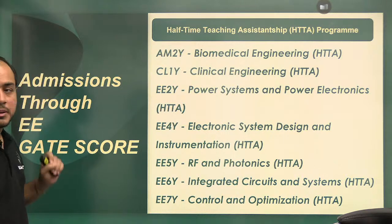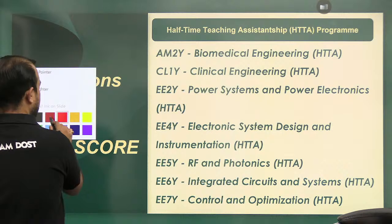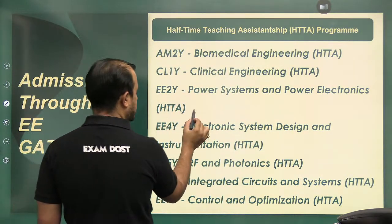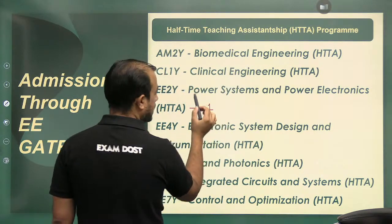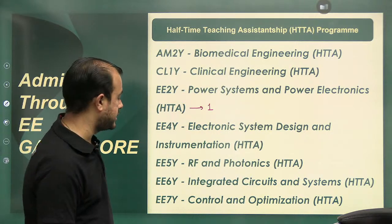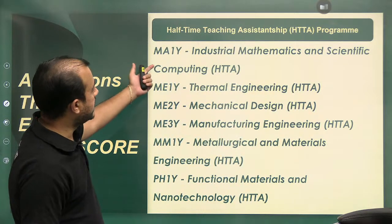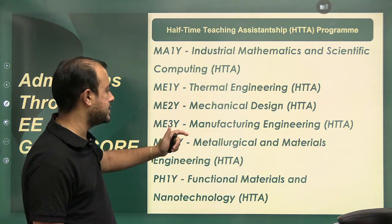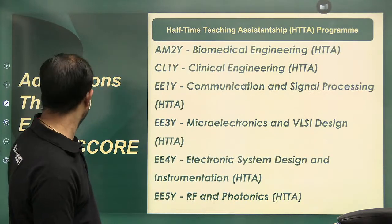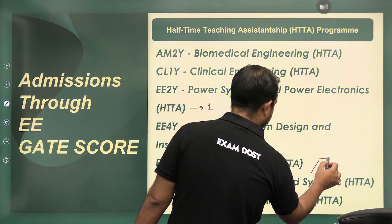For electrical, which branches are relevant? Biomedical engineering is good. Then we have clinical engineering, power system and power electronics. This should be the first priority. For those of you who want to get into the electronics side, they can also go into electronic system design, integrated circuit and system, control and optimization. Then industrial mathematics, thermal, mechanical design, manufacturing, metallurgical, functional material and nanotechnology.